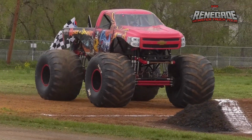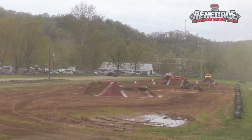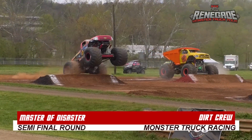The other side of the bracket, Leon Hostetter sitting with the checkered flag, trying to keep it off of the back of the dump truck in the left lane, who's sitting with 40 points after the best trick competition. Our final semifinal round matchup, Master of Disaster and Dirt Crew.